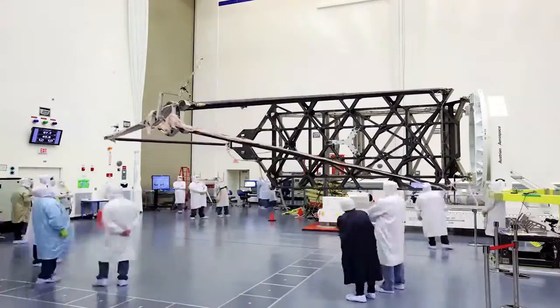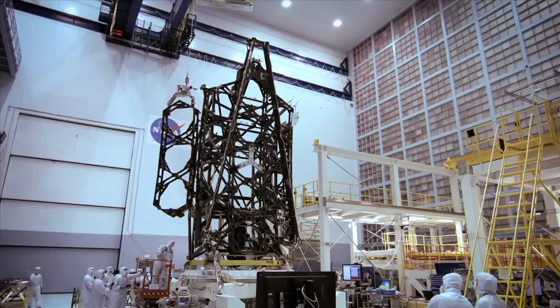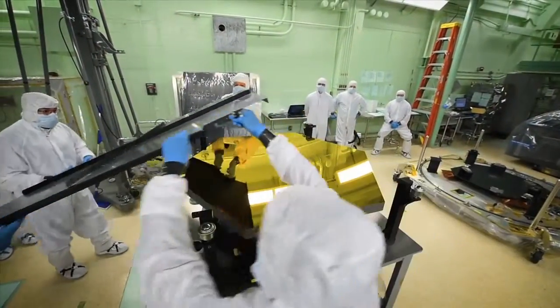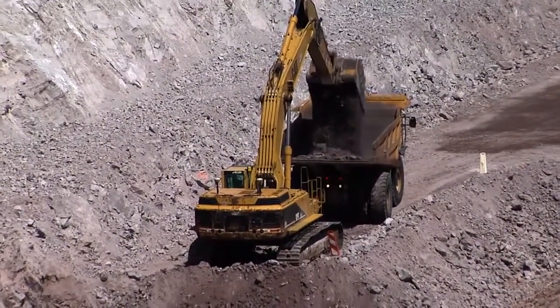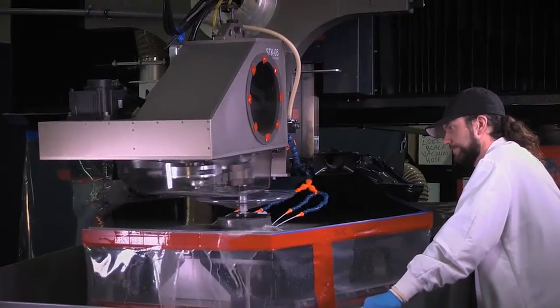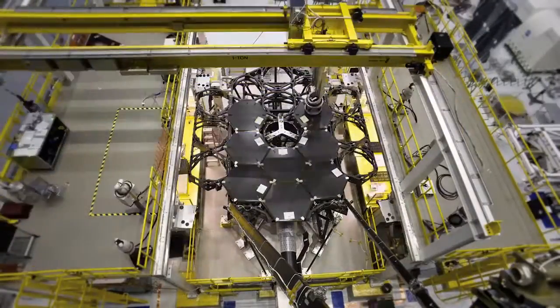Revolutionary, lightweight composite material capable of maintaining its shape to 1/10,000th of a human hair at temperatures near absolute zero forms Webb's backplane and science instrument support structures. Webb's mirror segments began as beryllium ore mined in Utah. They crisscrossed the United States to be formed. Lightweighted, polished, gold-coated, and finally, perfectly placed on the backplane structure with the help of a robotic arm.